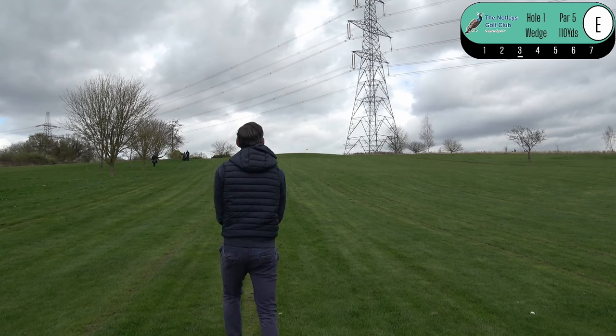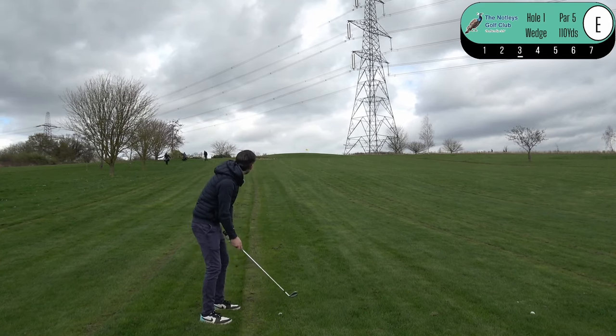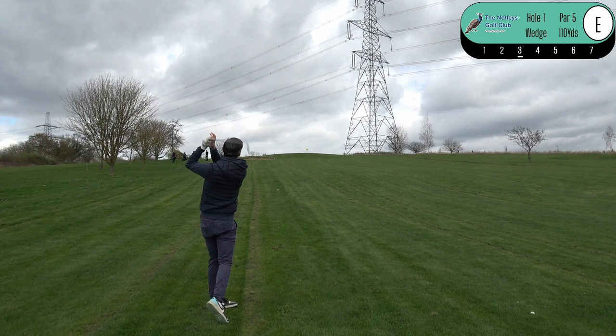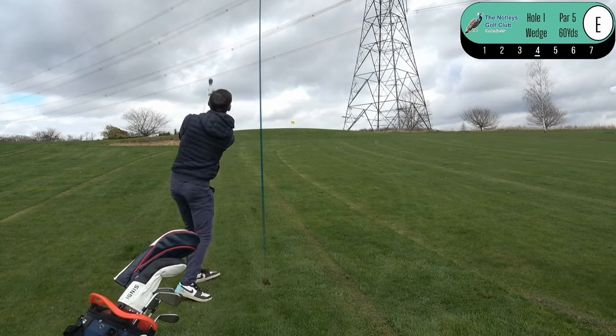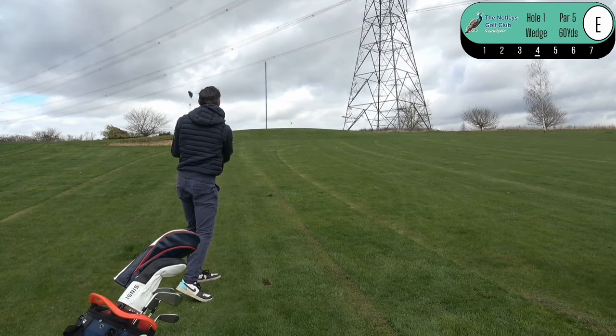110 yards. Come on, wind coming off the left. Just hopefully I don't hook it into this guy's face. Oh, you absolute swine. Right, well, that's not a good start. Go. Legs. Should be good. Should be stopped.